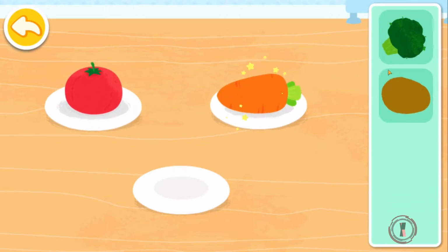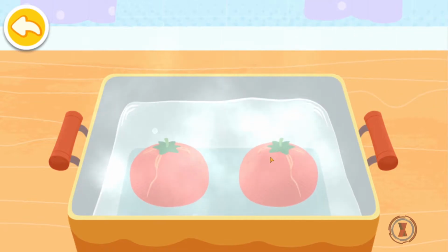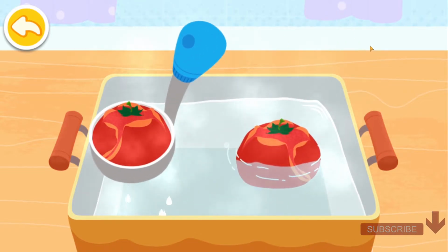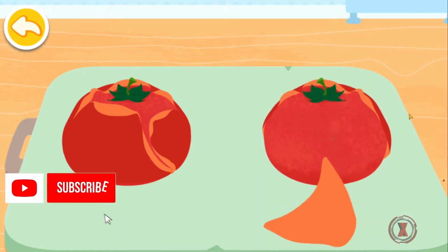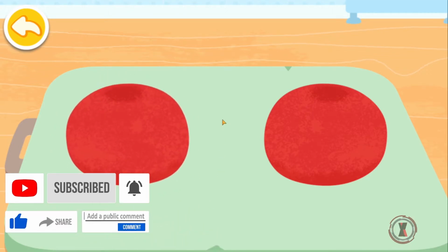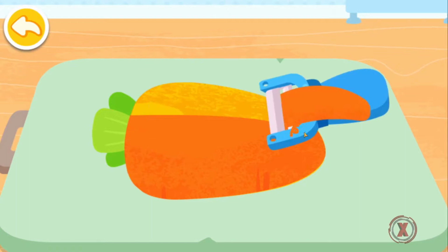Tomato. Carrot. Broccoli. Tomato is very healthy food. Take the tomatoes out. Slide to cut the ingredients. Eating more carrots can make your eyes brighter.